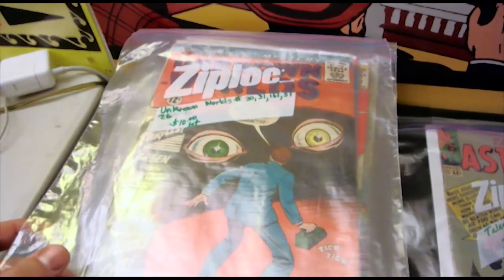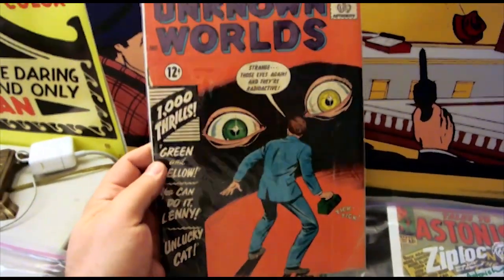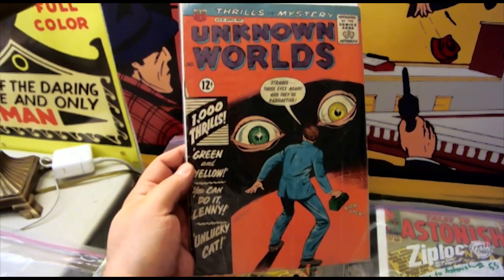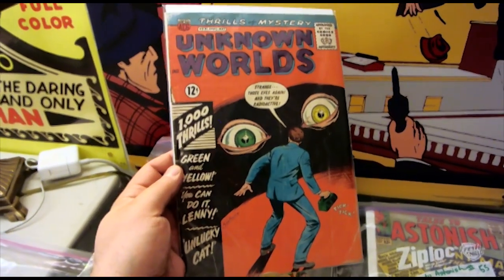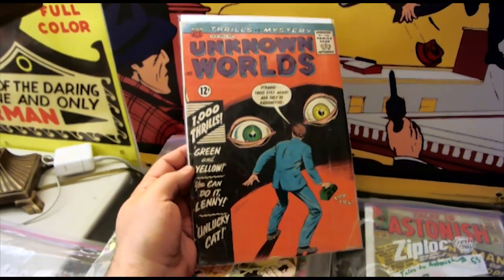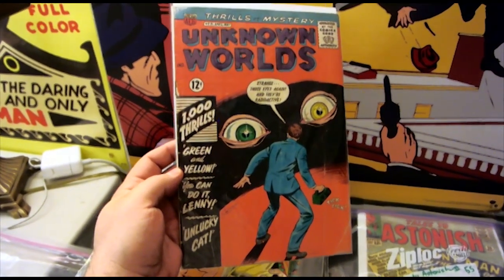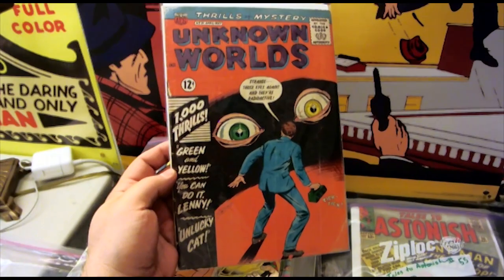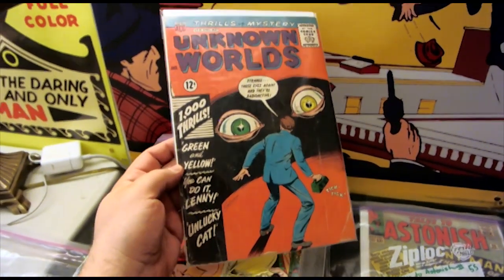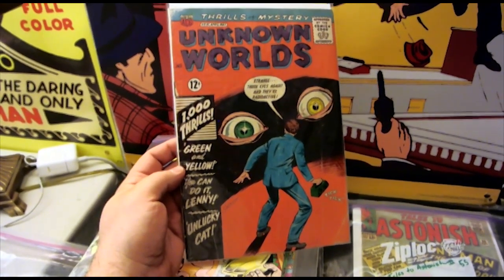First up, I bought an Unknown Worlds lot. Some of the books in each bag were in lower grade. Each bag had a mid-grade book and a couple of higher grade books. So no matter what price I was paying, anywhere between $7 and 15 bucks for a bag, I knew I was getting something good in each one. So at any rate, this is Unknown Worlds, issue number 31.